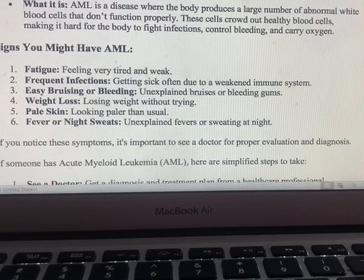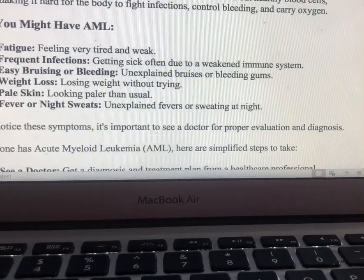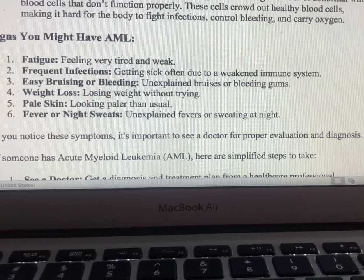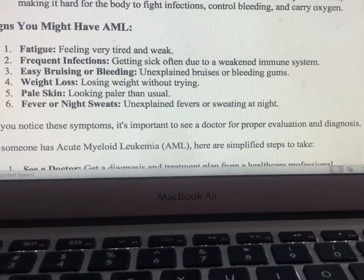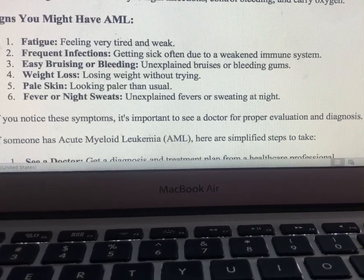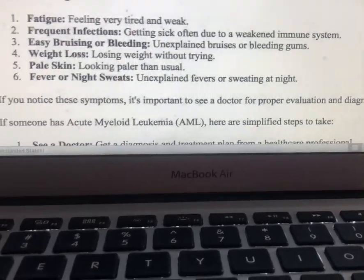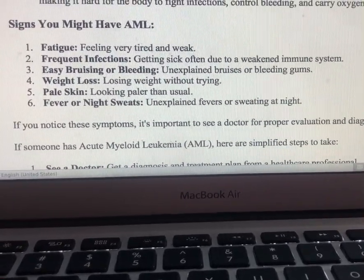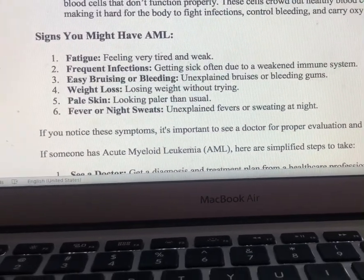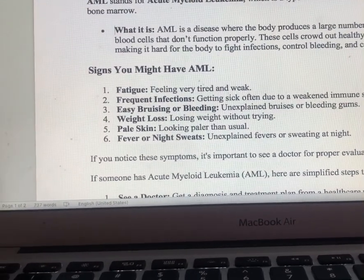Signs you might have AML: fatigue, feeling very tired and weak; frequent infections, getting sick often due to a weakened immune system; easy bruising or bleeding, unexplained bruises or bleeding gums; weight loss, losing weight without trying; pale skin, looking paler than usual; fever or night sweats, unexplained fevers or sweating at night. If you notice these symptoms, it's important to see a doctor for proper evaluation and diagnosis.